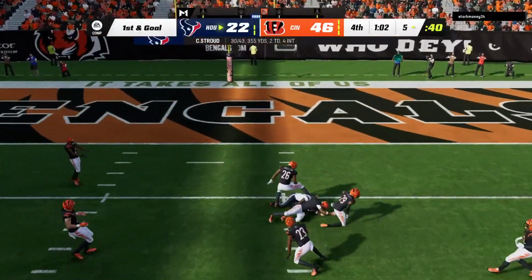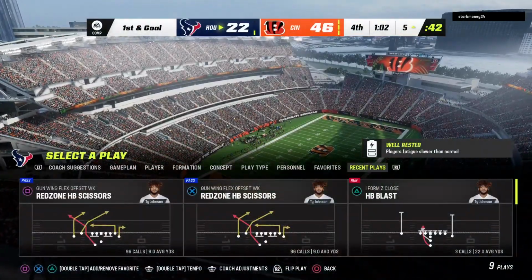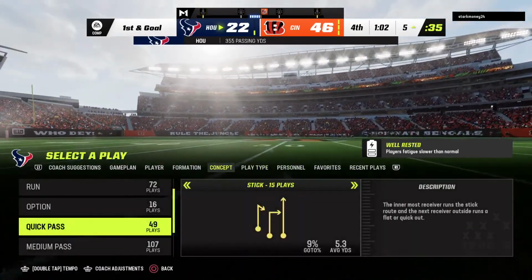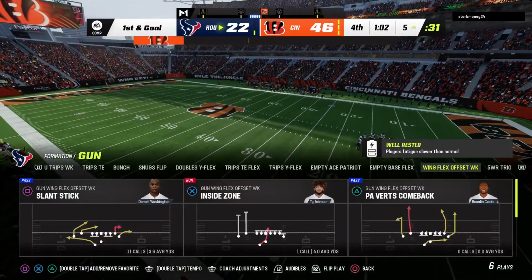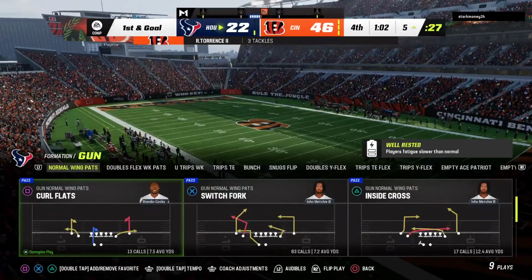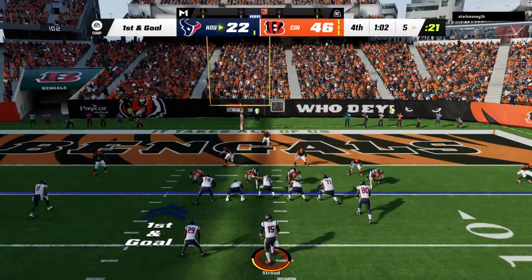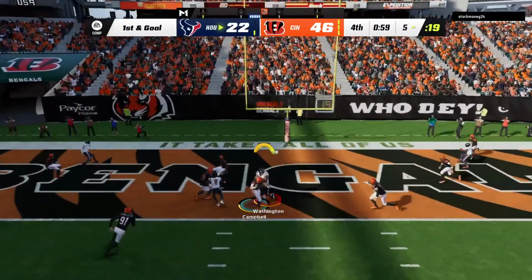This is caught. It's Cooks. And able to get him down, but he does reach the 5. Now the Texans will use one of their 2 remaining timeouts as they get the stoppage with just over a minute to go in the game. Two big plays in succession. Not sure this D knows what hit him, but now they got to get ready. It's 1st and goal. They'll set up to throw.